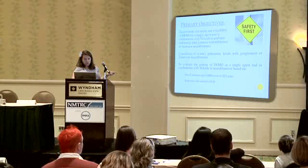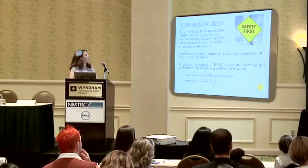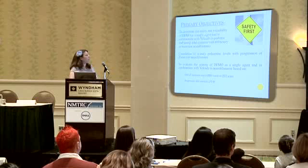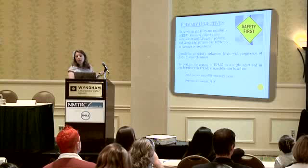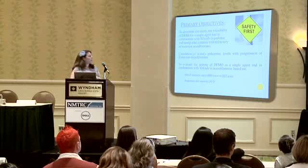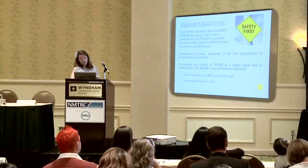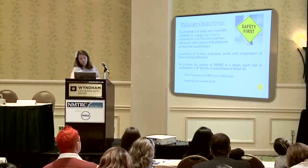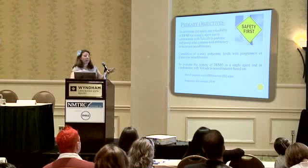And so the overall primary objectives of the study are to determine the safety and tolerability of DFMO as a single agent and in combination with Velcade, the correlation of urine polyamine levels with progression of disease in neuroblastoma, and then in the phase 2, to evaluate the activity of DFMO as a single agent and in combination with Velcade based on overall response rates and PET scans.